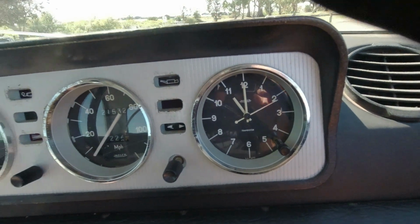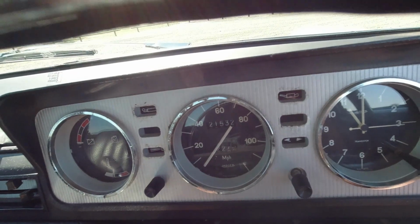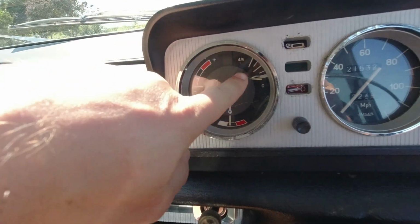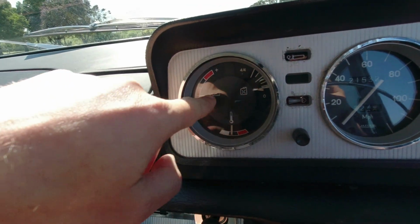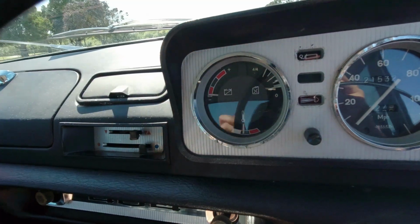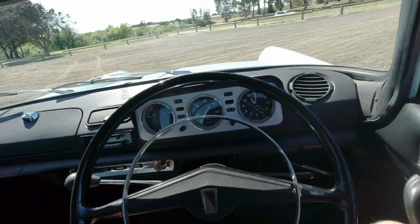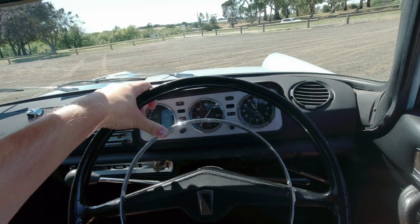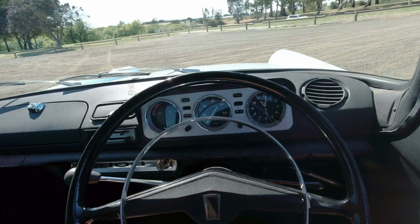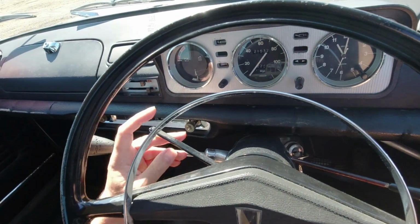actually works. We've got a little speedometer here, still in miles an hour, 21,000 miles on it. I wonder how many times that has been around. Fuel gauge, I love the little jerry can, voltage and temperature, and that temperature would seem to be permanently live. The steering wheel gives a sense of age, and it's got a very good horn there on a proper ring. Control wise, we've got indicators on a little stalk down here.